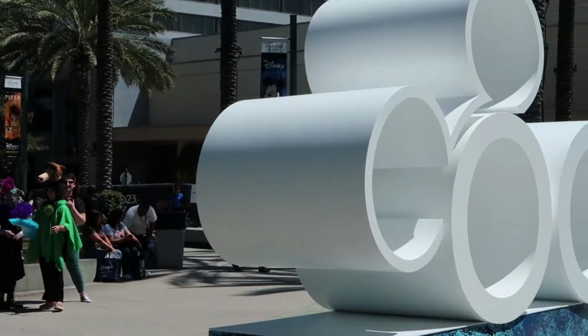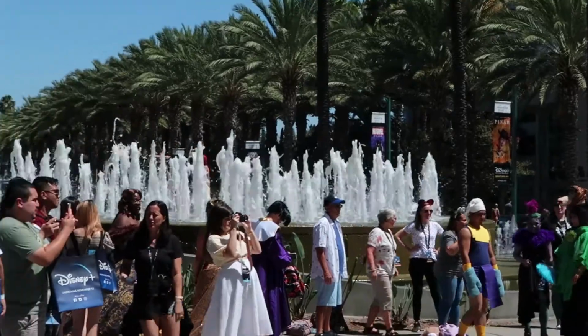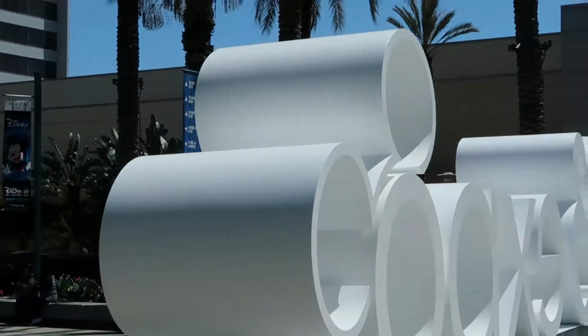So we didn't get Hayley Atwell's signature, so we came outside and we're just watching all these cosplayers take pictures in front of the D23 sign. I will dive in occasionally because, of course, I have strong opinions, most of which are my own. So I'm just going to dive in and start.